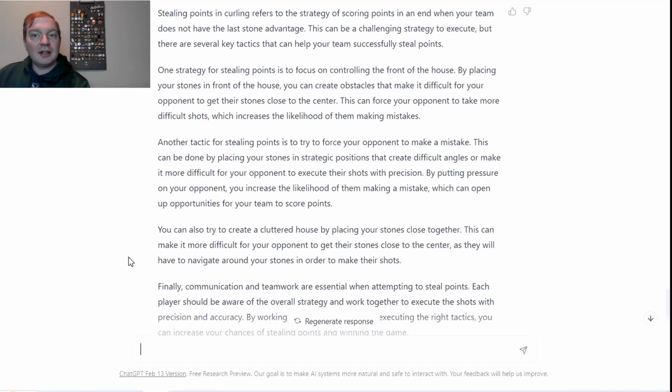Well, it says that this can be a challenging strategy to execute, but there are several key tactics that can help your team successfully steal points. One strategy for stealing points is to focus on controlling the front of the house. Again, kind of the same thing.